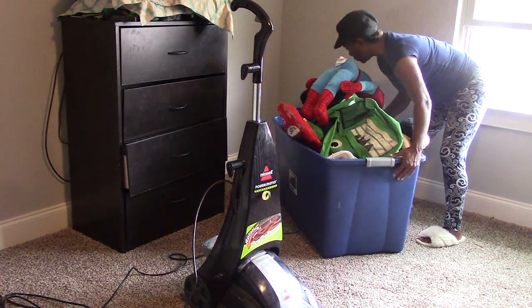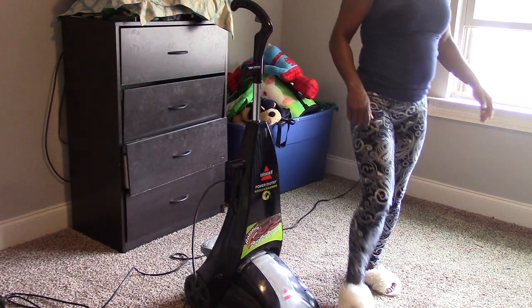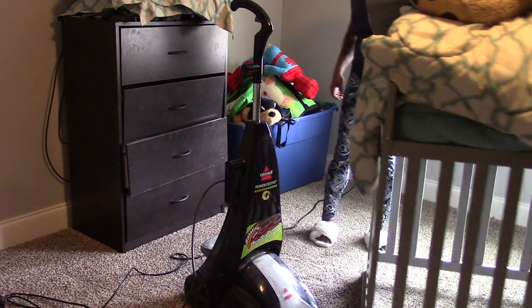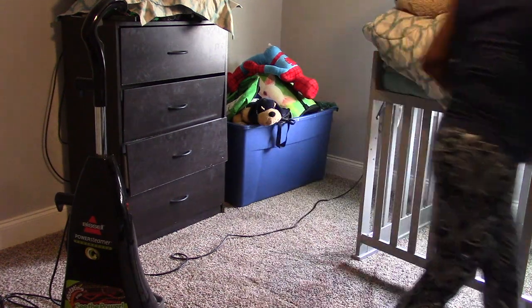I'm just moving things around from spot to spot. I didn't want to have things out in the living room because Jamari is out there and he will totally tear it all apart, and I didn't want things everywhere out there in the living room.